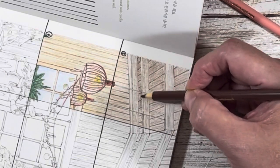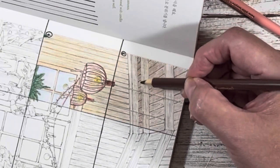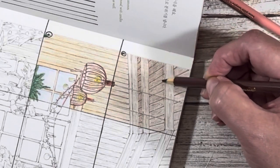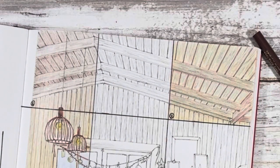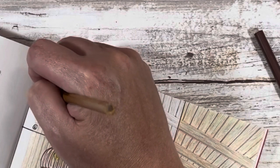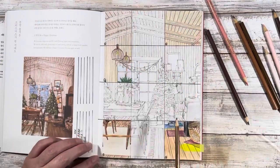It helps that this book isn't grayscale per se, but it definitely has some tone. It's just not straight up line work, I guess is the easiest way to say that. So we'll go back in with this. Yeah, I think that's actually even worse than here. Or I think this is worse than here.